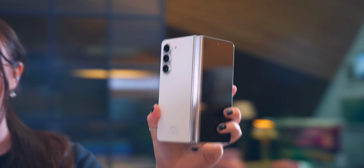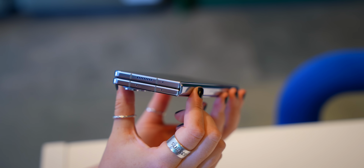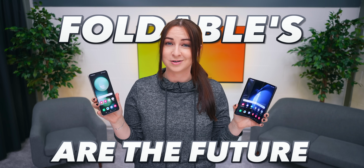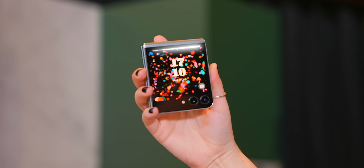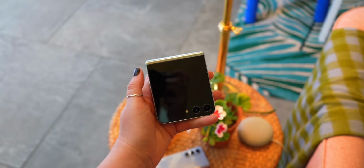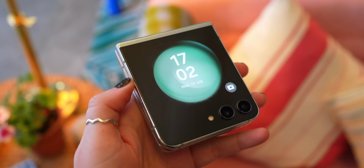The way we think of a typical smartphone today is changing. More screen size, more uses, precise engineering, and more power is proving that foldables are the future. So starting off with the Flip 5, we have got to talk about this epic new cover display, or what Samsung is calling the Flex Window. Because as you can see, it is much bigger than previous models, and that means bigger features.